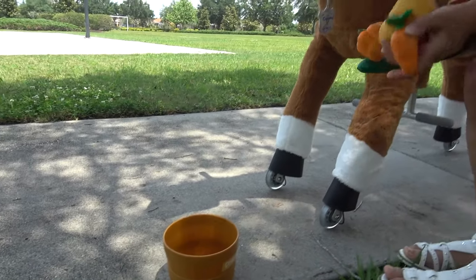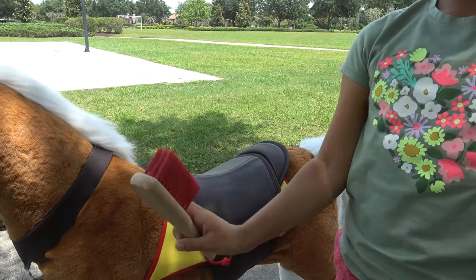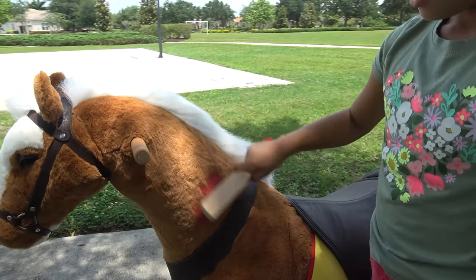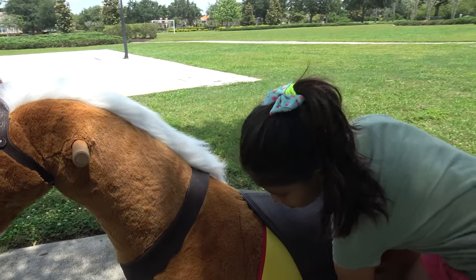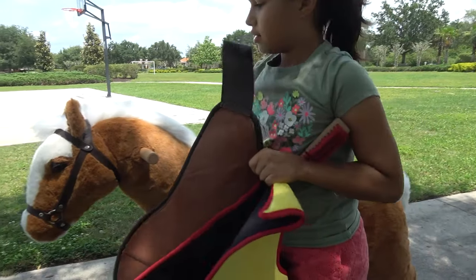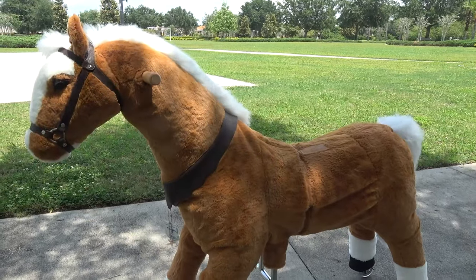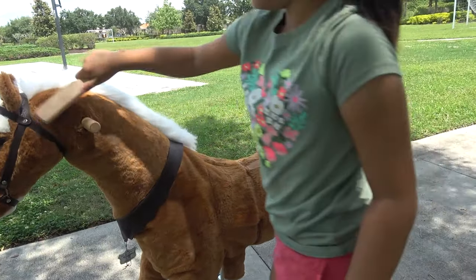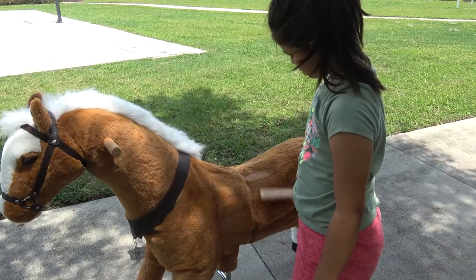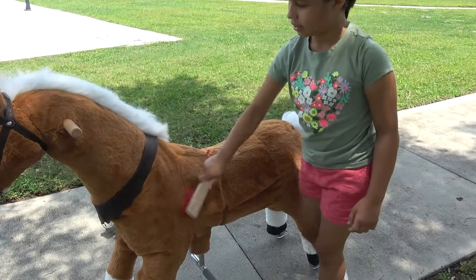Okay, well, it's time to groom you now. I have a special brush just for her. And she loves the color red, so it's in red. Oh wait, but first you need to take off her saddle pad, and everything else. But we don't need to take off her bridle, because we will ride her soon. And we can brush her with it, see? She's a little bit dirty. So let's get all this dirt off her. And brush her.